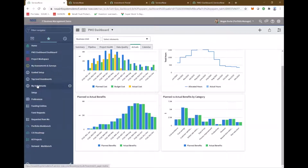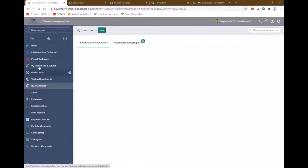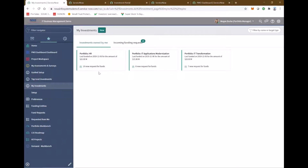Now, investment portals, there's another thing there. There may be funding requests that come into play, where you want to define the dollars against individual initiatives that you're looking at doing. You might want to define the funds at a business unit level. So you have the funding entities and you have the fund requests. Those capabilities are also there, where you might be getting some funding requests coming your way, or you might be looking at some entities, or you want to look at your investment as well.